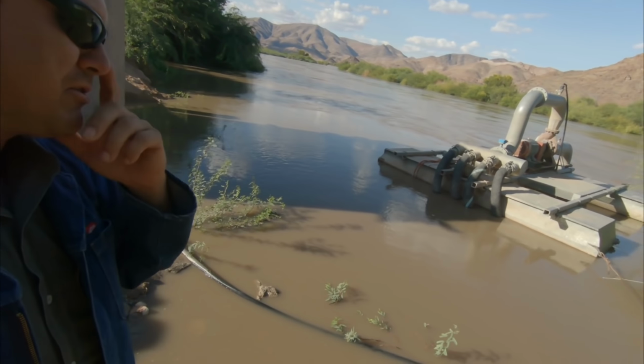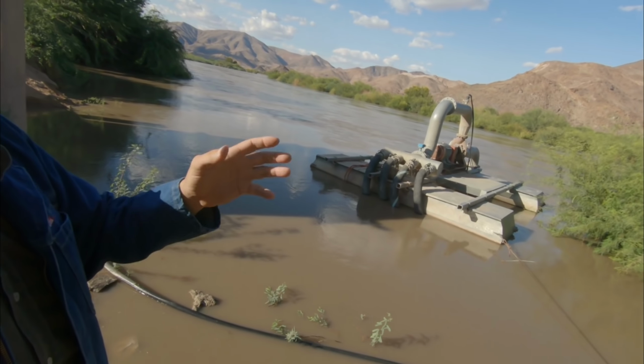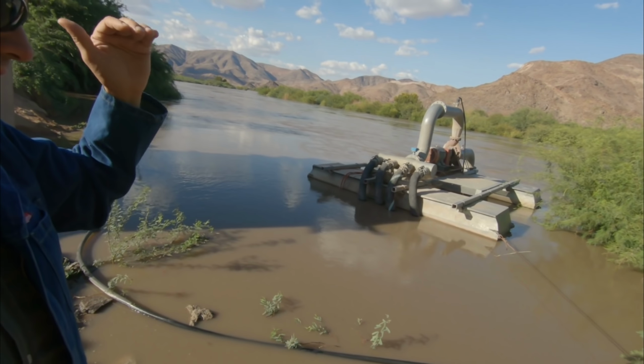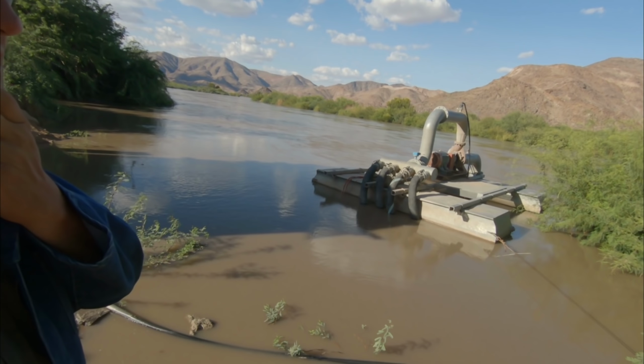Upington, quickly about the Grabies. Upington is now at 3,500, 3,600. By tomorrow I think the peak will have reached it. So Upington will be at 3,800.